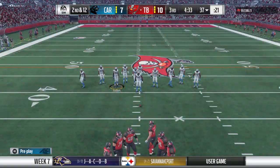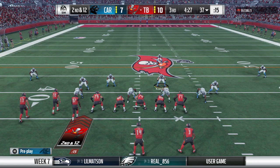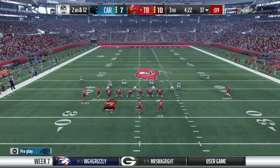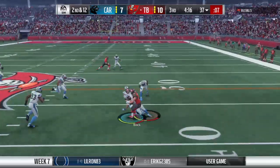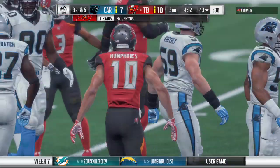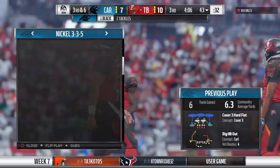So the offense avoids disaster, keeps possession. Now it's second down. Operating from the gun, Evans. It's caught, Humphreys. And he'll get up to the 43-yard line. 6 yards is the pickup, and that'll lead to a third down. That time they hit him out of the slot on the drag.